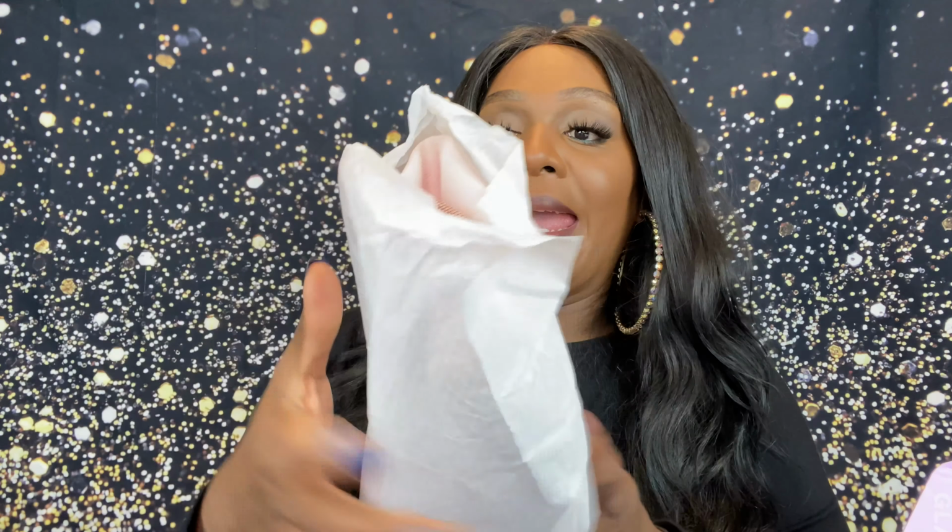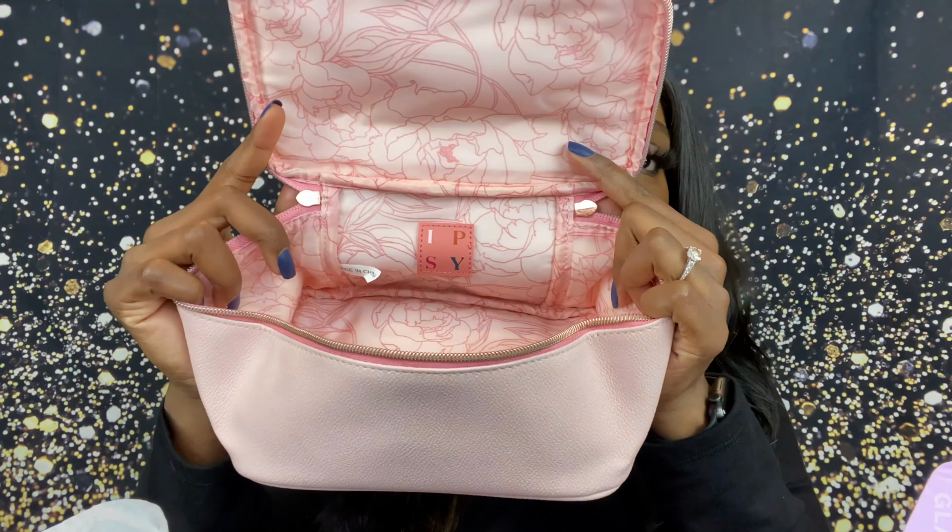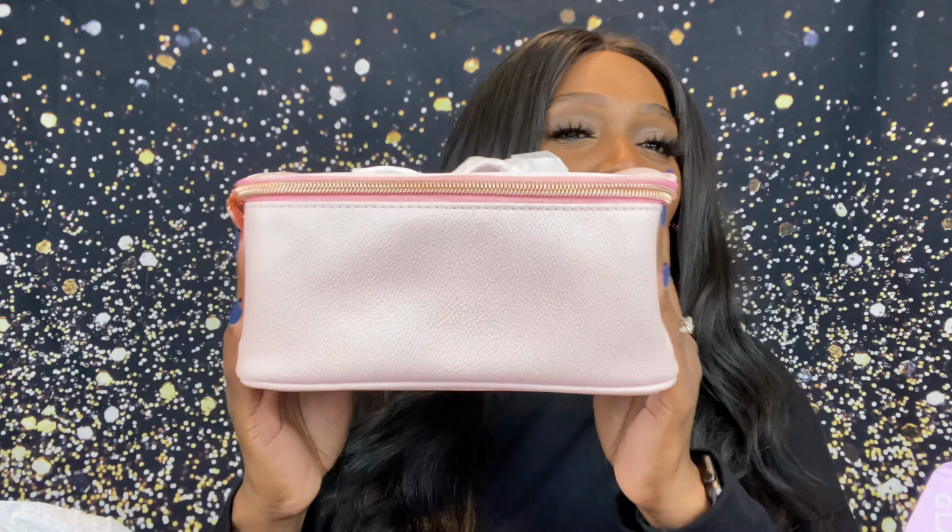So right here on top, guys, is one of my choice items, and it is an Ipsy cosmetic train case. It's a makeup bag right here. Now, I don't really know how I feel about this being a choice item when we get bags every month in our regular Ipsy Glam Bag as well as the Plus. I mean, it's a cute bag, but I think that the box should come with a bag for $55.